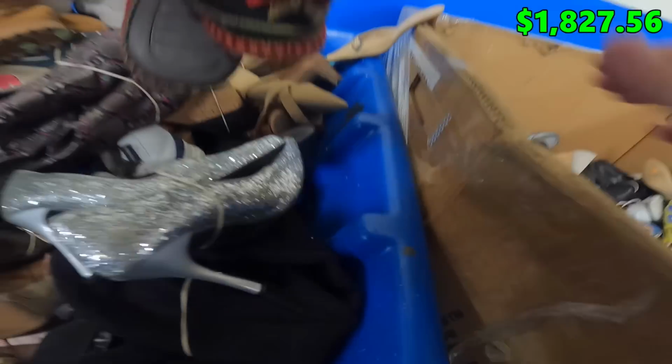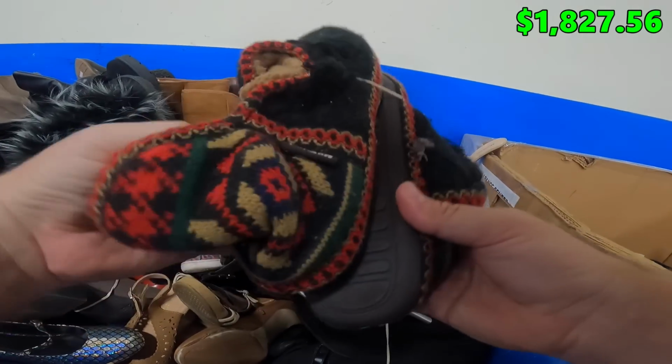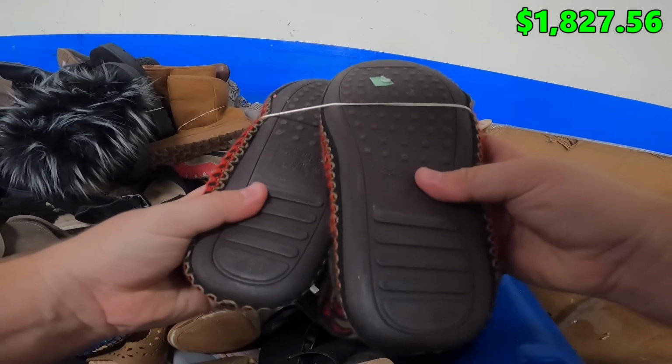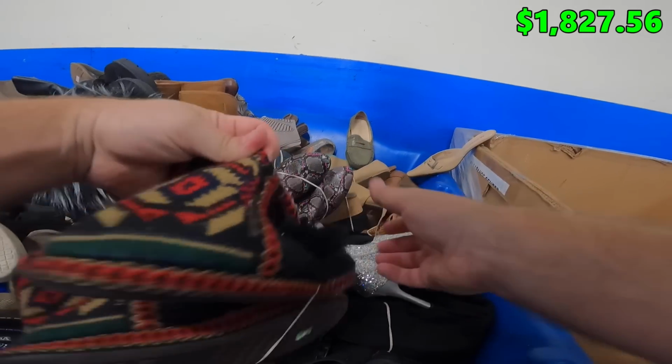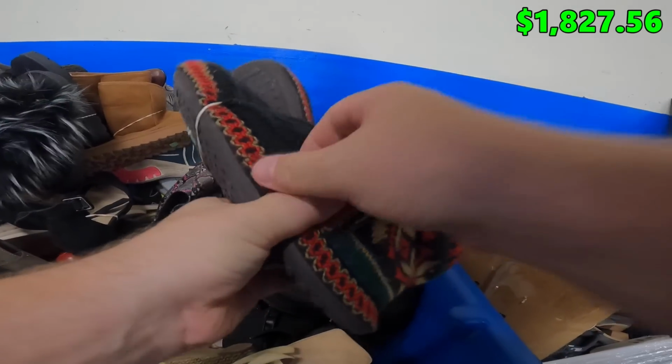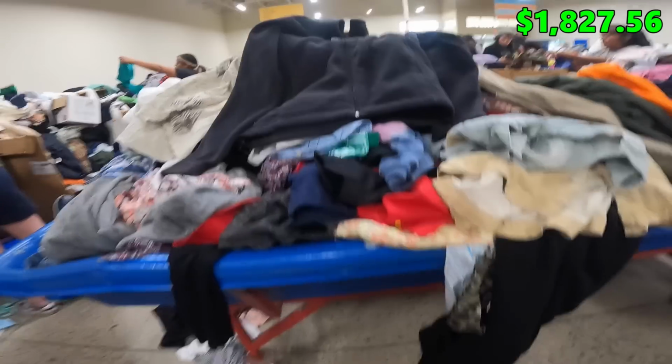We got some Bucklucks back here. They look kind of cool. I don't know if these are bedroom slippers or what, because they're not like boots. Made in China, Bucklucks, but these are a really cool pattern. Looks to be in good shape. I'll grab those. Been looking for a few minutes.